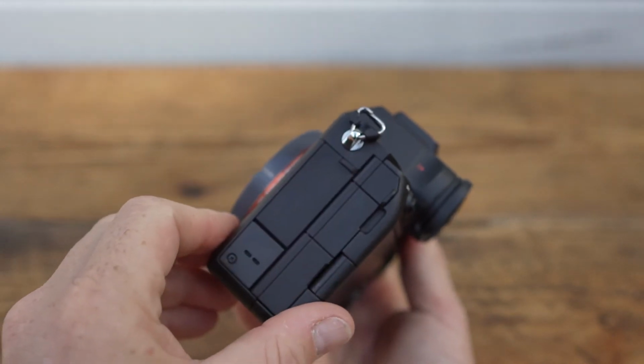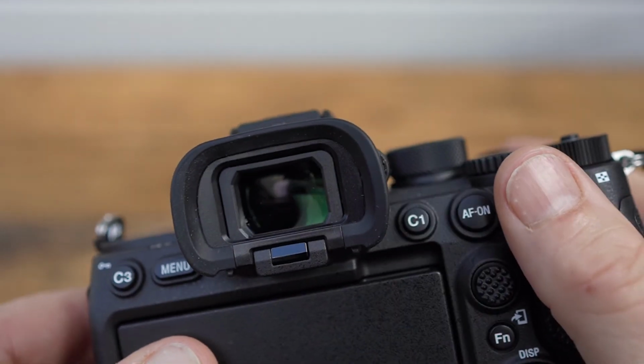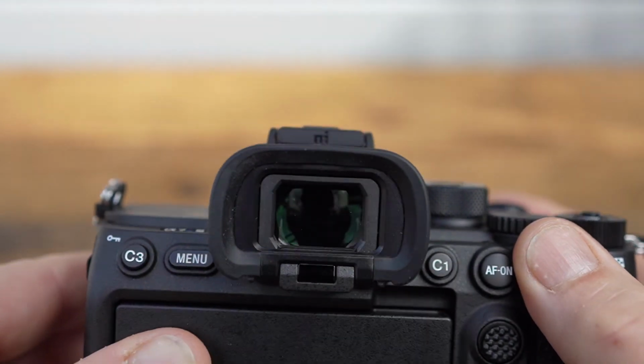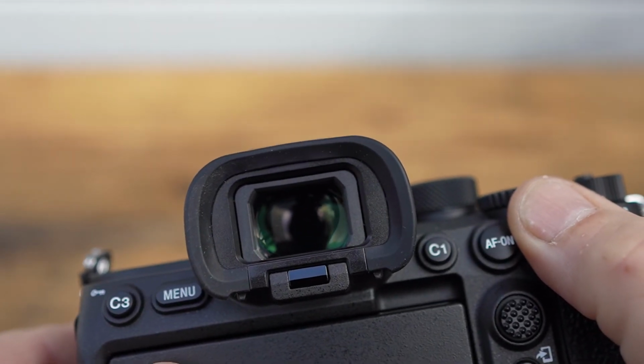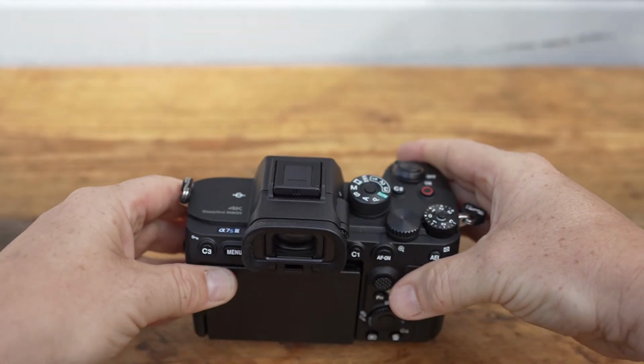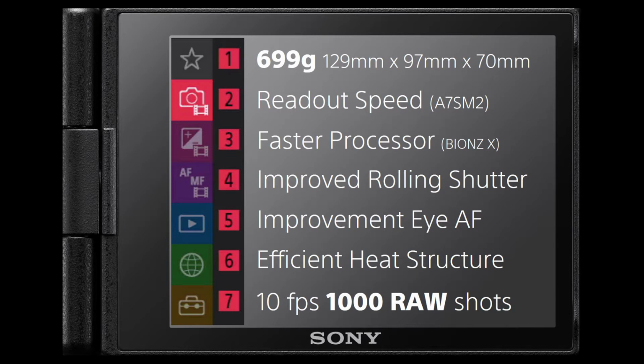The new QXGA 9.44 million dot resolution electronic viewfinder is really bright, it's sharp and has a 0.90 magnification with its new optics. Its field of view is 40 degrees and with a 25mm eye point. As well as the eye sensor, it now has a switchable viewer magnification for eyeglass wearers. And I've got to say, I was very impressed on how comfortable it was to view with its 120 frames per second refresh rate.